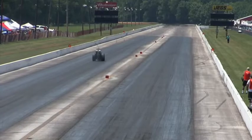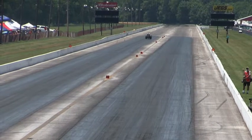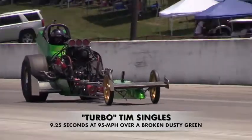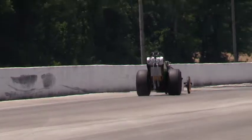Tim Cullinan again playing with house money. Shuts it off early, coasts down there, saves all his parts. Ready to go to the next round, and he's going to have to race Mindy Fry, so he needs to have all of his best parts in their finest working order.